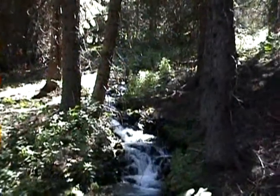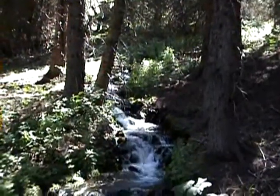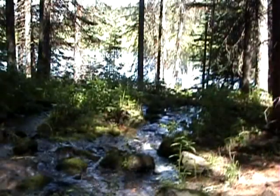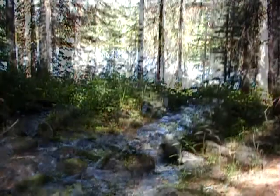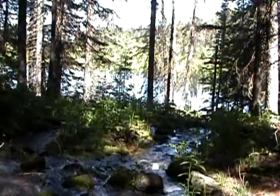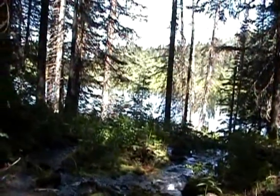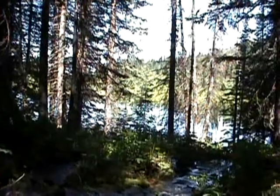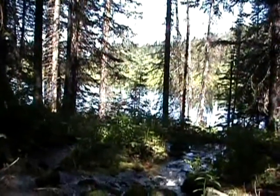Some more of the little feeder creek I'm following up. Little bridge across, and as it goes down to Lake Peltier. Here's a shot of the stream headed down, and you can see the lake there beyond the trees. Beyond the lake, the big meadow at the point. We're going to move on upstream and see if we can find some more nice scenery.